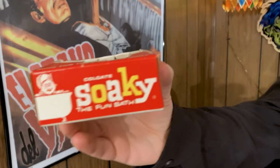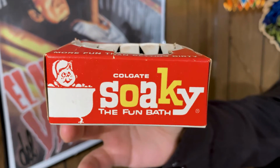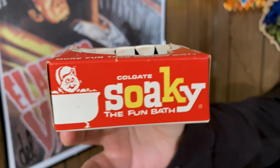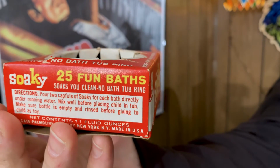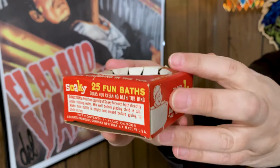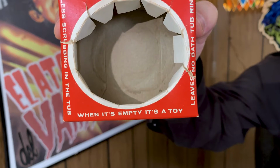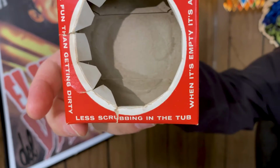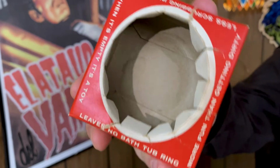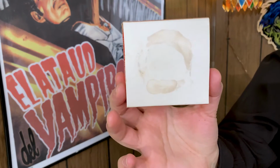Okay, so you can see on that kid in the bathtub, that's the Soaky Kid. That's the mascot for the line. So advertisements used that kid, the Soaky Kid, and he would tell you about the Soakies. If you want to read these little things, you can pause it and read these little phrases on it. And there's nothing on the bottom but that.